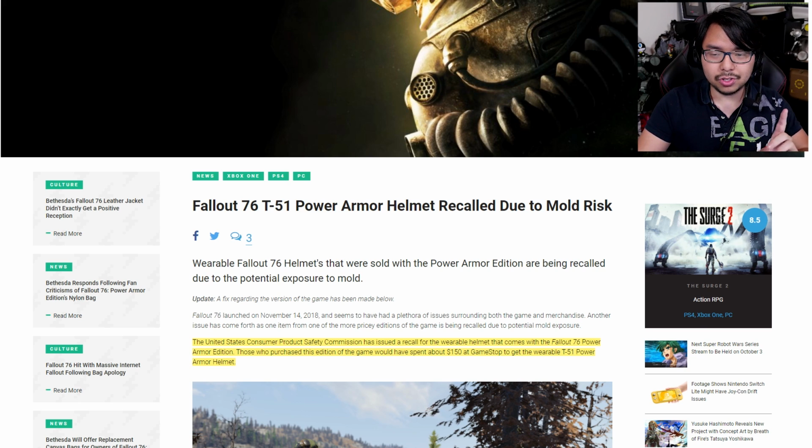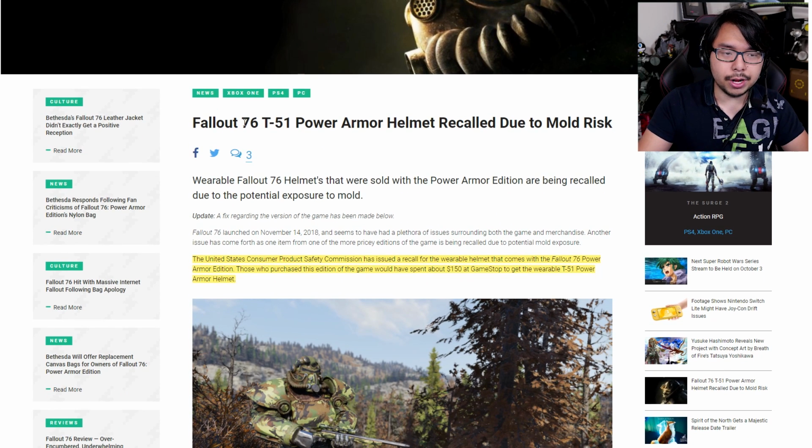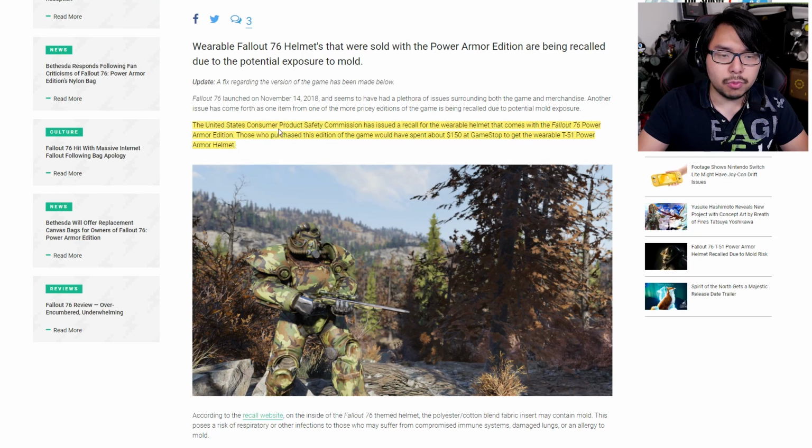So I first saw this in this article by website DualShockers. The headline reads, Fallout 76 T-51 Power Armor Helmet recalled due to mold risk. And then right here it summarizes what's going on as follows. The United States Consumer Product Safety Commission has issued a recall for the wearable helmet that comes with the Fallout 76 Power Armor Edition. Those who purchased this edition of the game would have spent about $150 at GameStop to get the wearable T-51 Power Armor helmet.